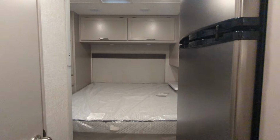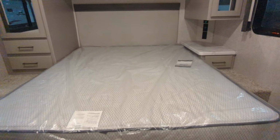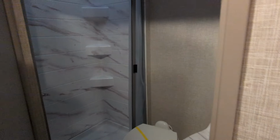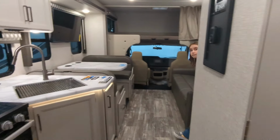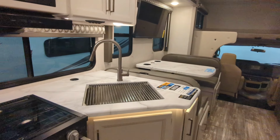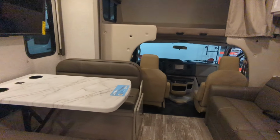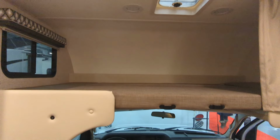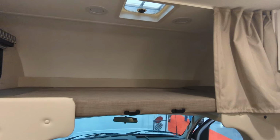The back bedroom. There's your bathroom, shower, toilet, sink. Your top bunk.